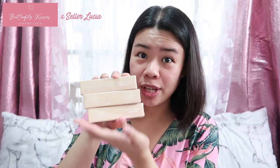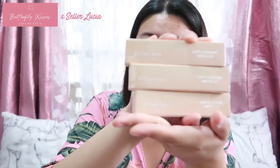3 soft and creamy matte lipsticks. Oh my gosh. They also sent a matte pressed powder and this brow sculptor. Oh my gosh, I can't wait to try everything from Butterfly Kisses Cosmetics.